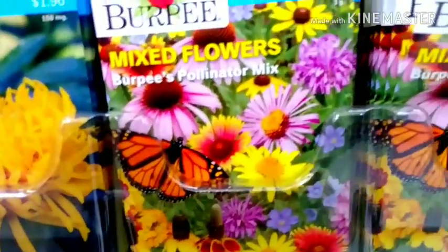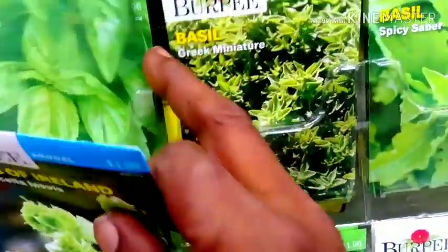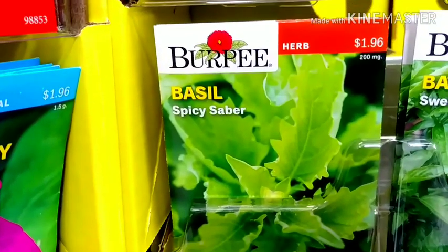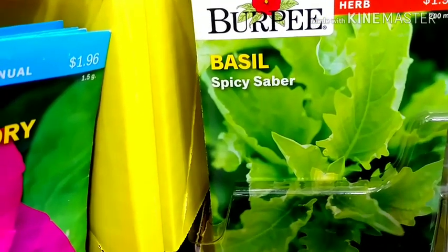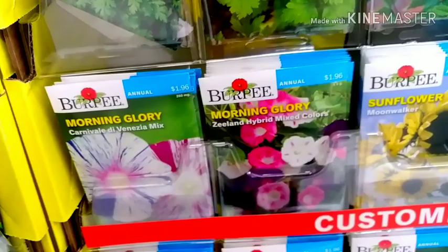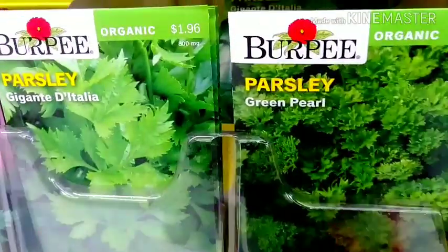I have lots of these mixes. Look at this basil. Greek miniature basil. That's cool. Spicy savory basil. Okay. That's nice. I like curly parsley. Green pearl parsley.